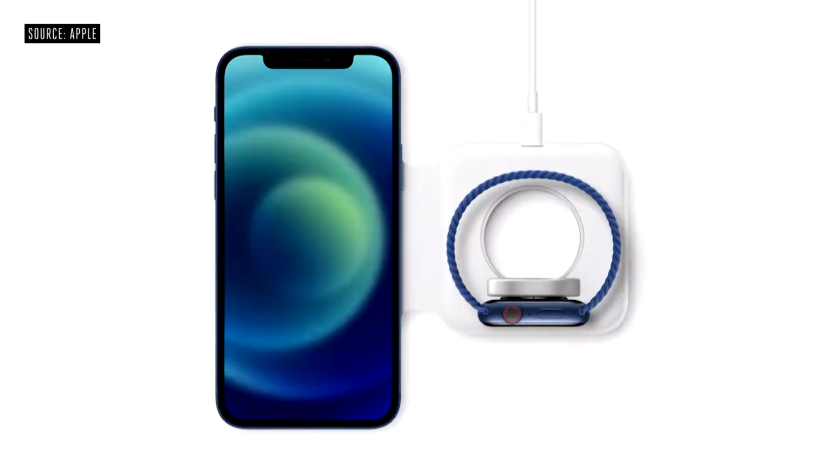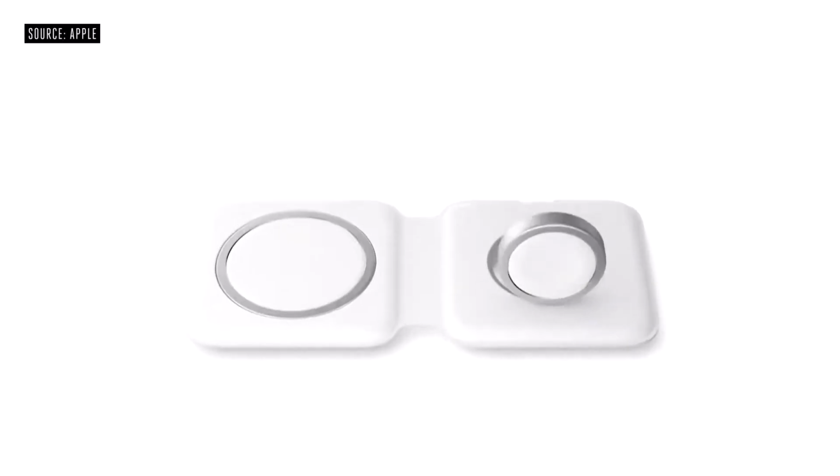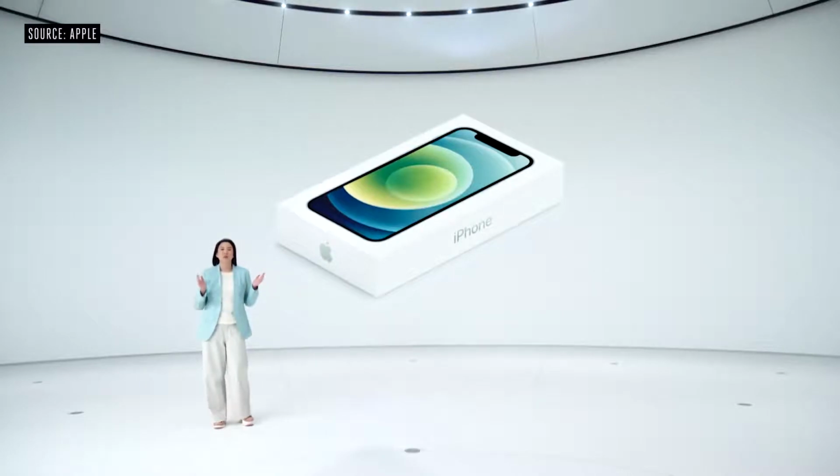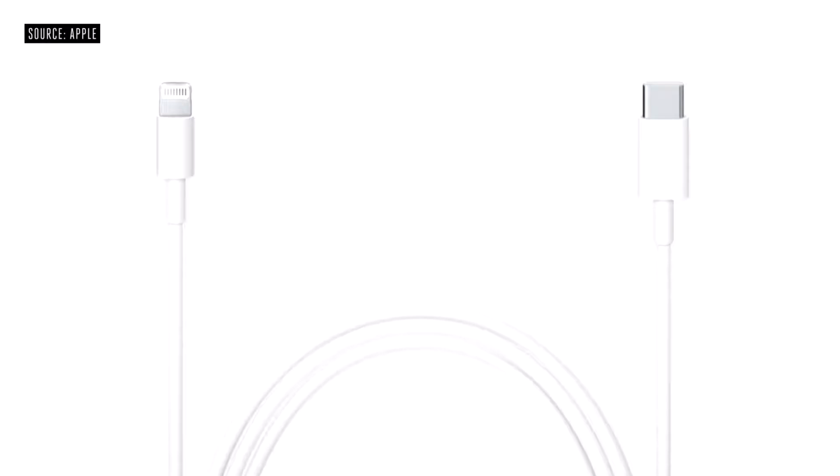We also developed the new MagSafe Duo charger for your iPhone and Apple Watch. And it folds up easily for when you travel. Now, every iPhone will include the more advanced and higher power USB-C to Lightning cable.